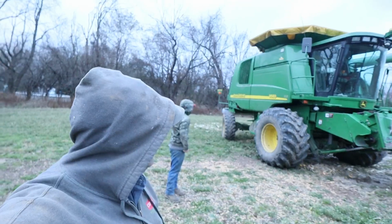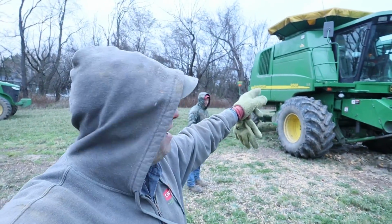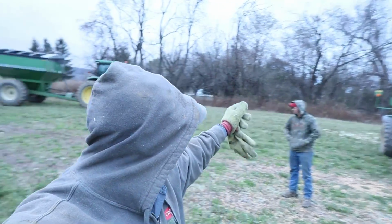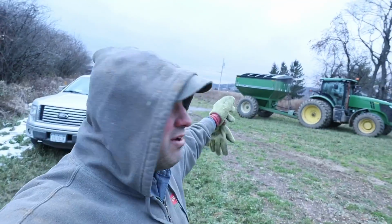Alright, I think we're ready to go now. We got all the corn that was hung up inside the grain bin. Sean's got that blown out, cleaned out. We emptied that over into the grain buggy. Then he ended up doing the same thing with the grain buggy. That went on the truck, and that headed back to the farm.